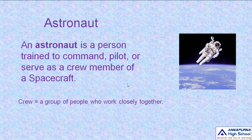Let's move on. Who is an astronaut? An astronaut is a person trained to command, pilot, or serve as a crew member of a spacecraft. So these astronauts travel in a spacecraft to space, and they conduct some experiments in space, and they are allowed to command, and they are even allowed to pilot, or they serve as a crew member. So what is meant by a crew? Crew means a group of people who work closely together. They are called crew, and you can see an astronaut photo there. Let's move on.